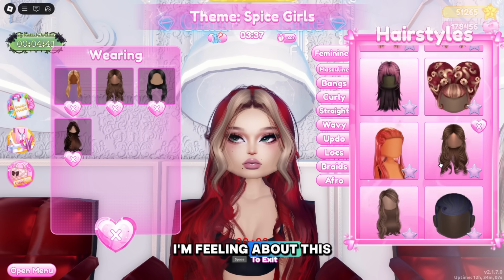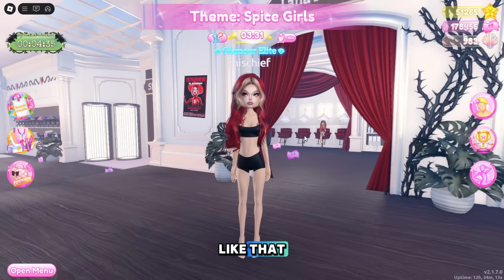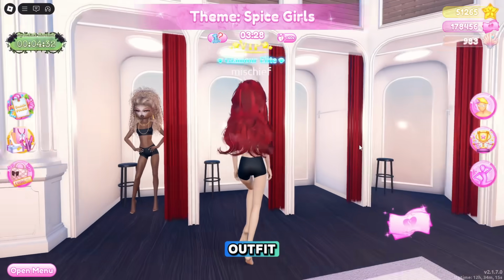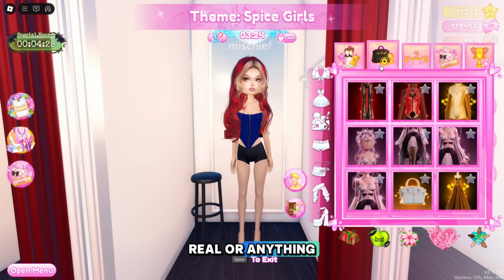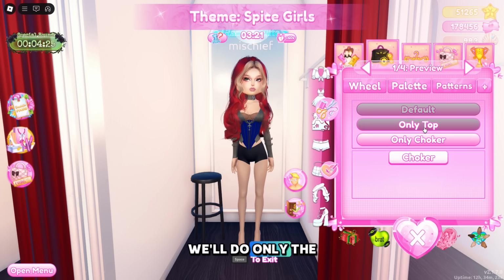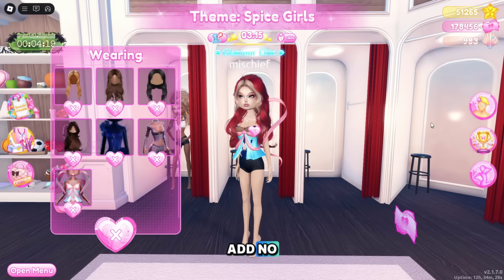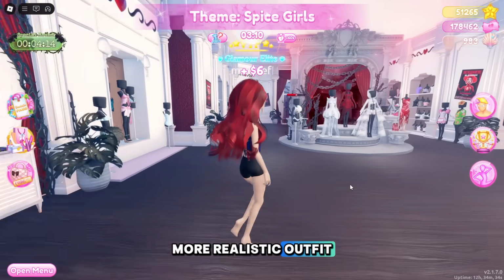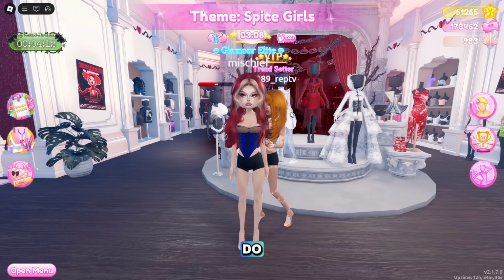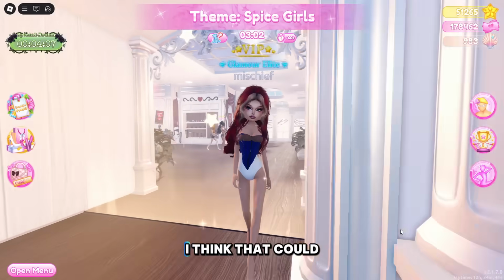I don't know how I'm feeling about this hair. I feel like I maybe look a bit silly. I'm just gonna leave it like that. That's fine. Okay, and then for my outfit, I'm just gonna do whatever I want. I'm not gonna base it off of anything real. Let's do this, and we'll do only the top with no choker. And maybe we also add... No, I don't like that. Never mind. I want to do a more realistic outfit. That's really the only thing I'm trying to do with this outfit. Maybe we do this and do only the bodysuit. I think that could be cute.